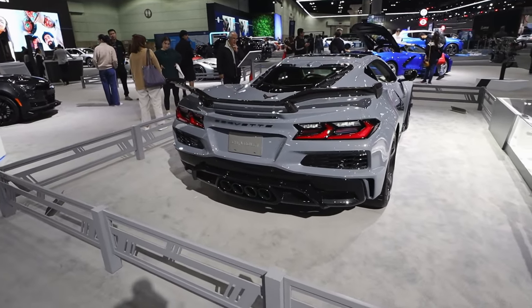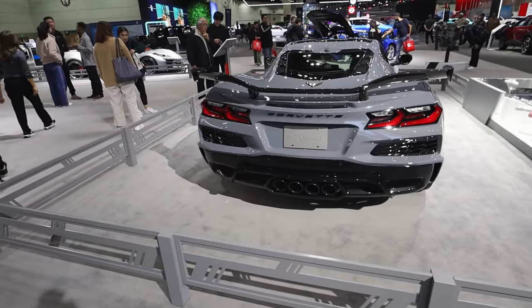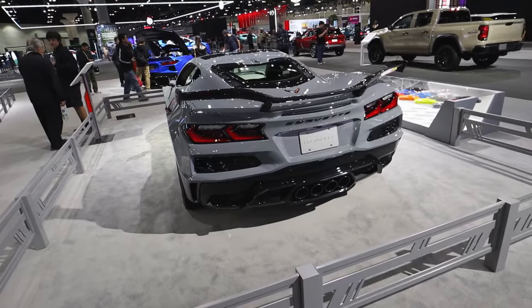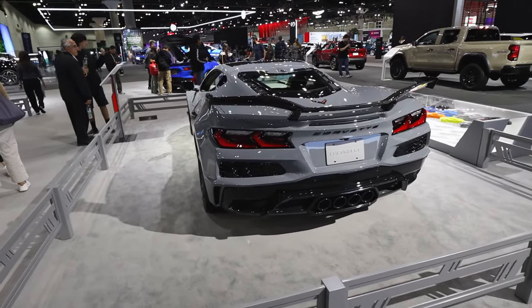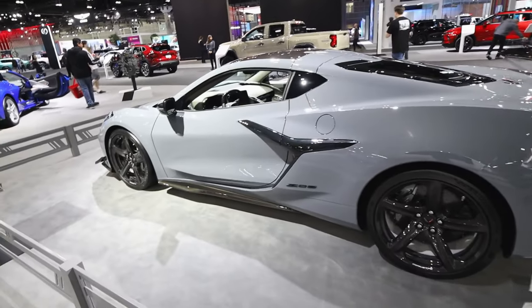Dude, the back just looks super mean. It kind of looks like it has horns. Oh my god, I actually really, really like this one. It just looks super mean and badass. Look at those wheels, carbon fiber wheels. This probably costs like a house.